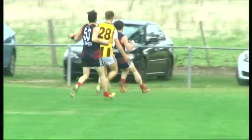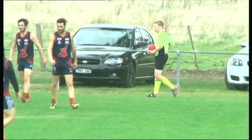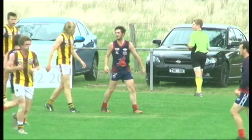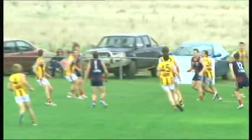He's collected the ball. He's happy enough to see it over the boundary line. And it's in between the half-back line and centre wing. Anakie's defensive end of the ground. Doesn't rain at Anakie. It's either dry or it pours down. Well, I reckon that's drizzle. And the ball thrown back in by the umpire.